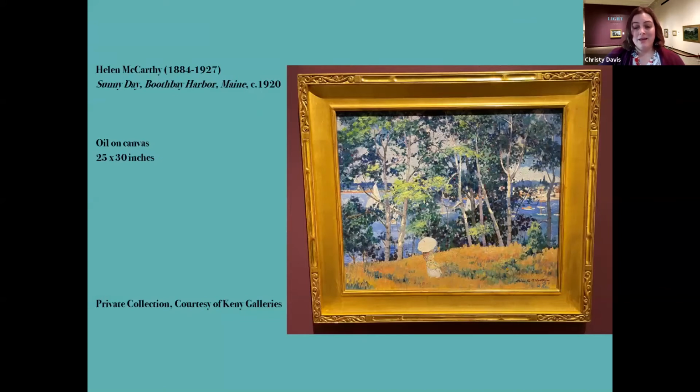Sunny Day, Booth Bay Harbor, Maine is a classic American Impressionist depiction of a popular New England vacation port. And the woman holding a white umbrella provides a focal point to kind of zero in with all of the busyness of the trees and the grass. And it's just really a striking summer scene.